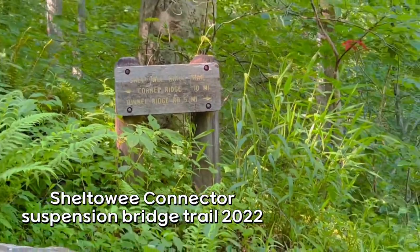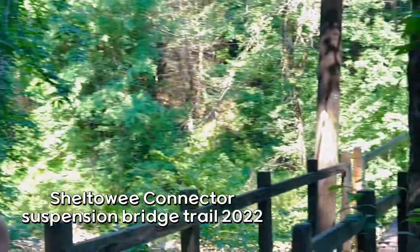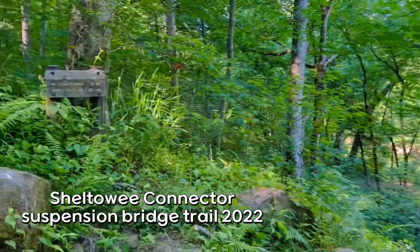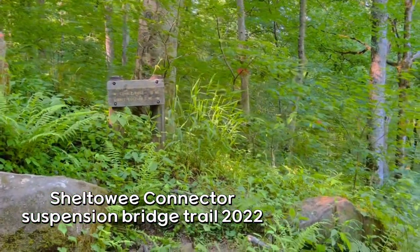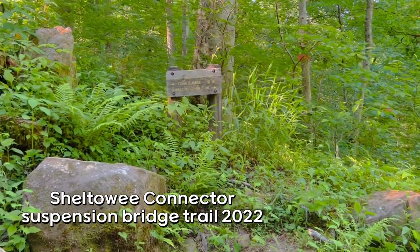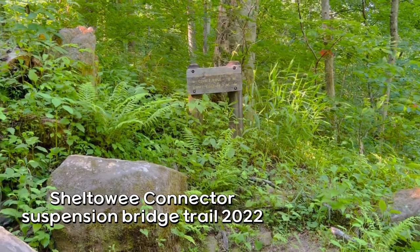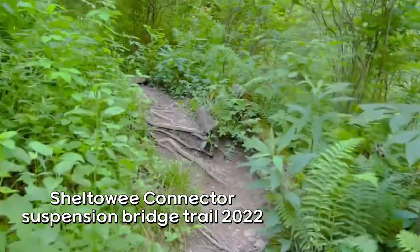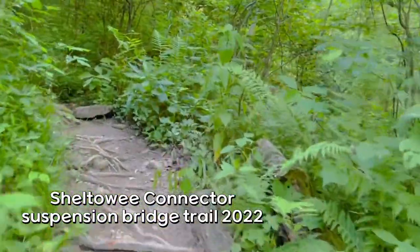And here is just before you get on this suspension bridge. The Sheltowee Trace Trail goes both directions, so you can go the other direction on the other side, and on this side, we're going the direction the sign says. So now we're on the Sheltowee Trace Trail.